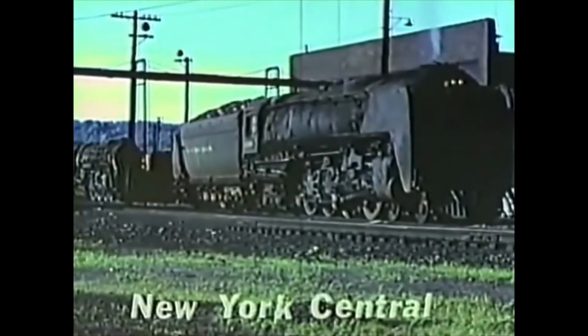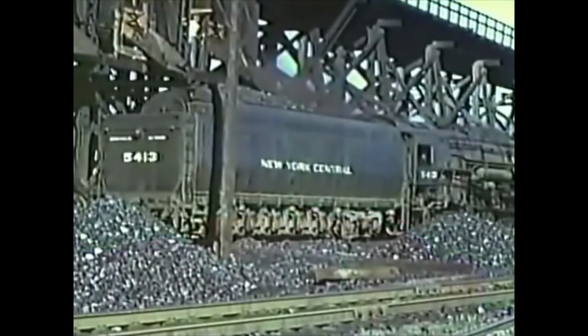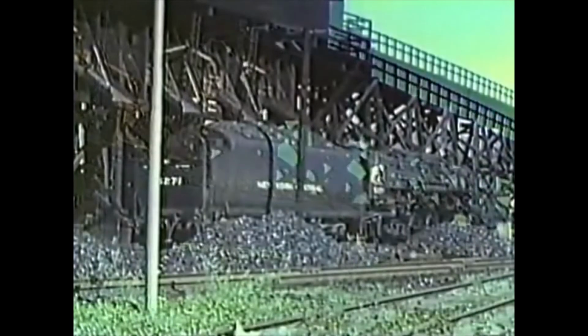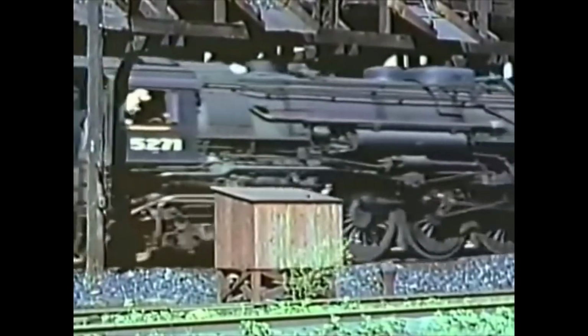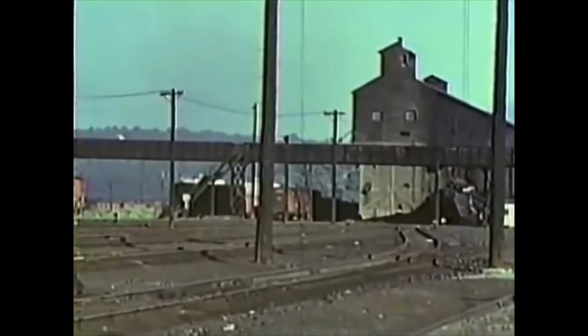This is the famed Ready Track at Harmon, where steam power was swapped for electric for the final leg of the journey underground in Manhattan. These afternoon shots show Hudsons and Super Hudsons being readied for the evening rush of commuters and limiteds north along the Hudson. Backing through the loop.